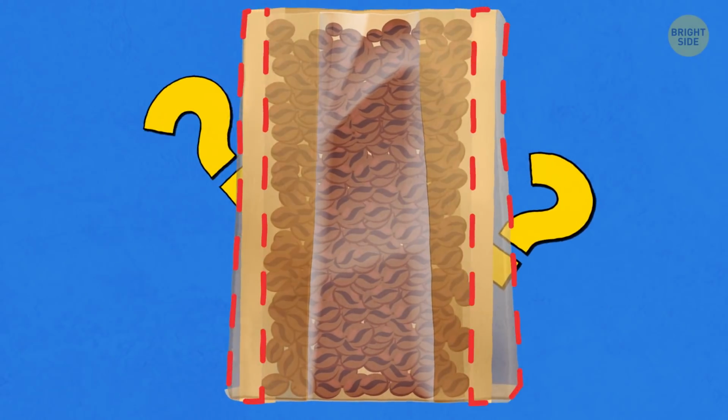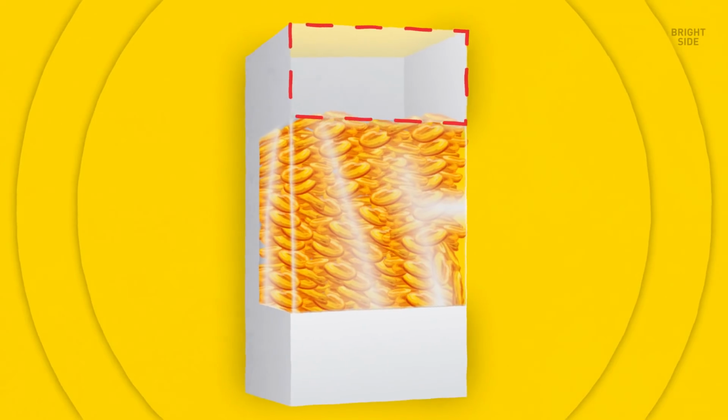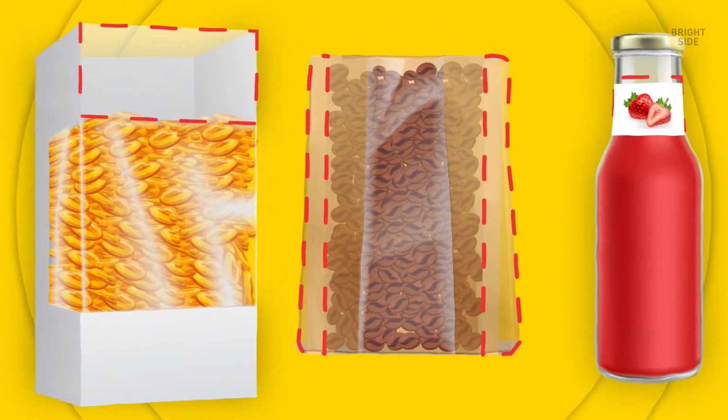8. Some manufacturers aren't strangers to using optical illusions to make customers think there is more product than in reality. Empty space inside boxes, inflated plastic bags, labels stuck at the top of glass bottles so you don't notice they are half empty. If you know of any other tricks like these, feel free to share them in the comments.